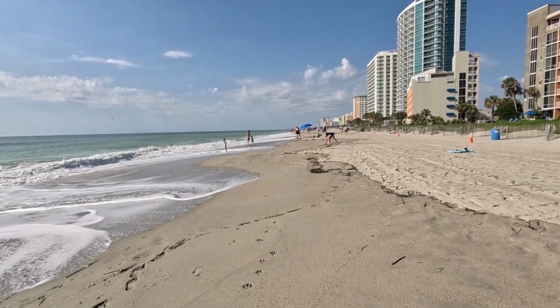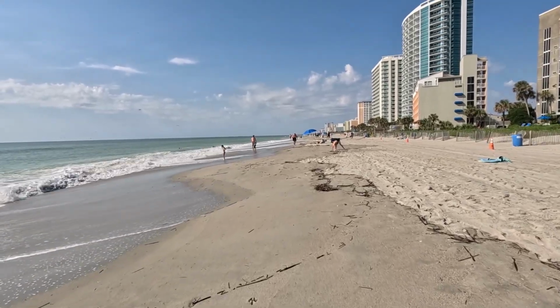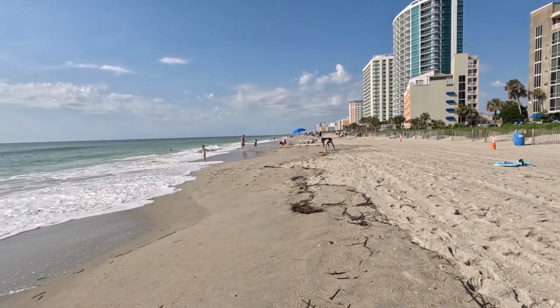The Myrtle Beach Jeep Jam is October 25th through the 27th at a former Myrtle Square Mall site, which is just a big open field now, with a car show, obstacle course, parties, food trucks, and more.